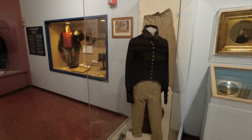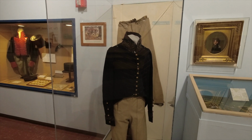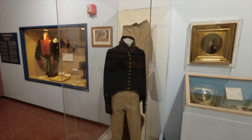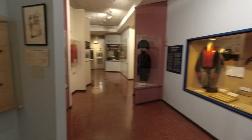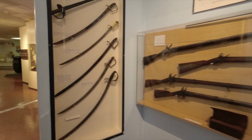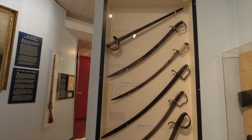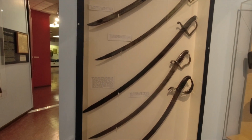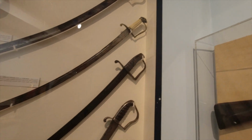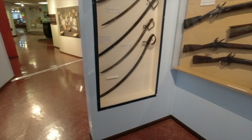And this is a general officer's coatee, and a guy named Moses Myers. He was a prominent businessman down here in the Norfolk area. Yeah, a ton of these muskets. A bunch of swords over here, going back to the 1790s. And maybe some sort of ivory handle there. Cavalry saber.